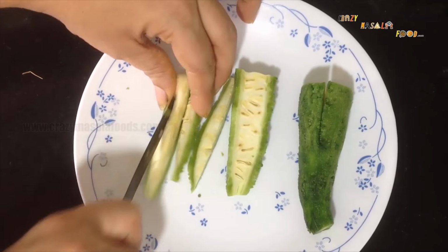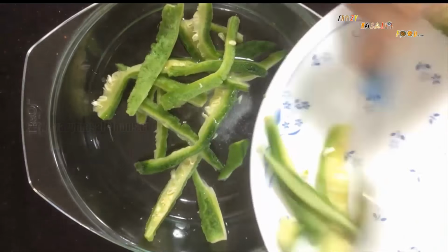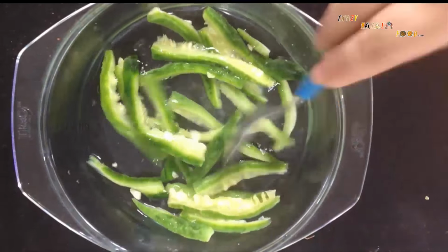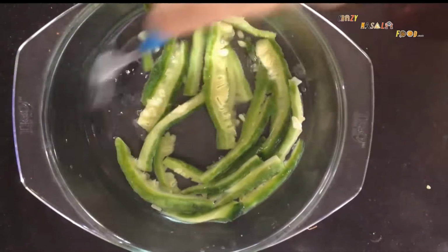Now cut the bitter gourd lengthwise, chop them into equal sized pieces. Add the chopped pieces into a bowl of water and add salt to mix it well. Salt makes the bitter gourd release the juice and it takes away some bitterness.